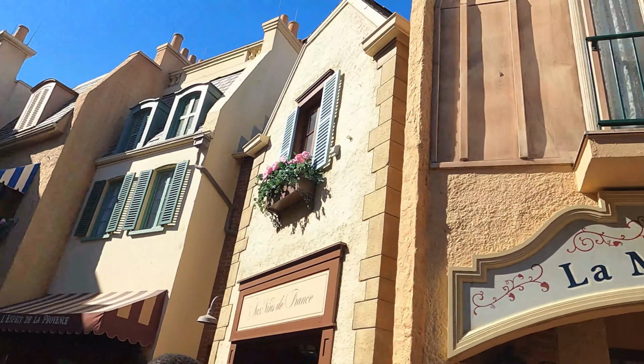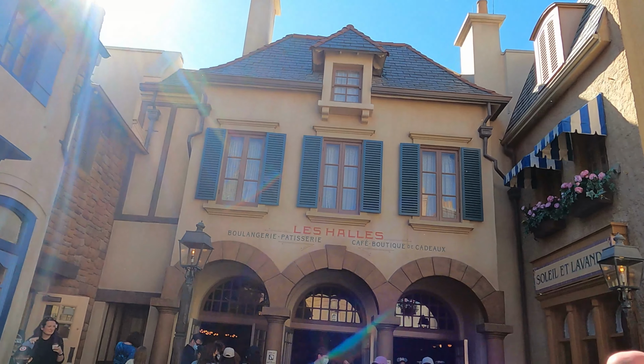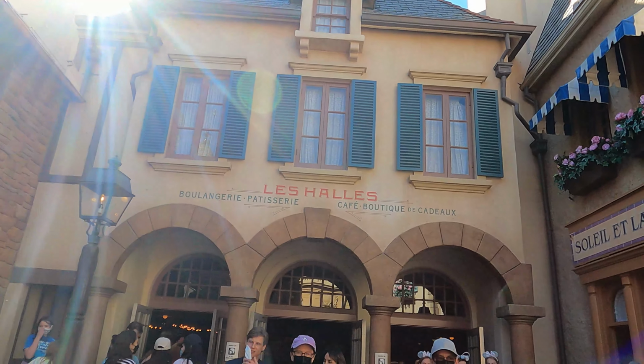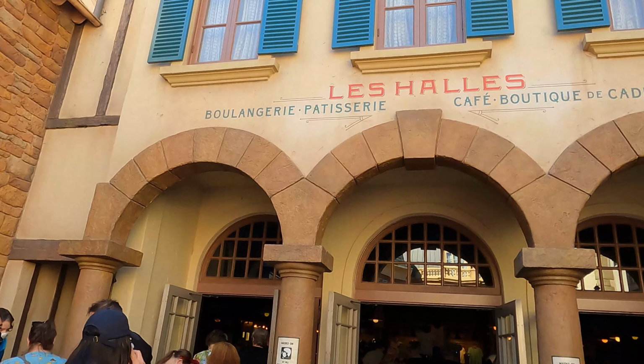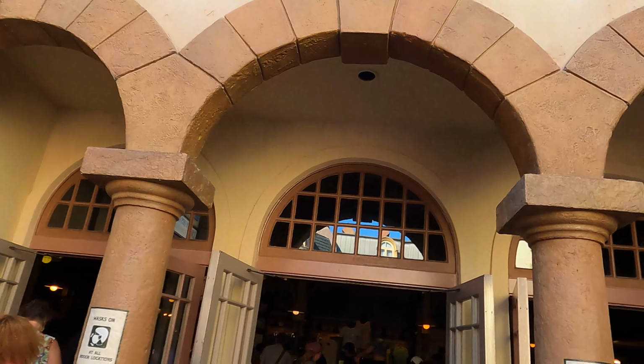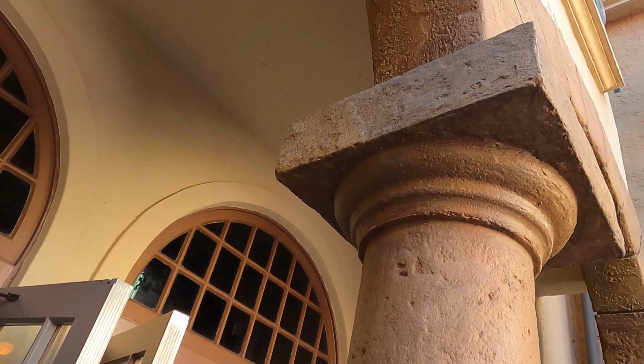And then last year, Remy and Emile were over this way. I've got a feeling they probably switched them because of Ratatouille being open now. Yeah, they're definitely not over here anymore. They used to be on these pillars right here. So let's go check the Ratatouille section.